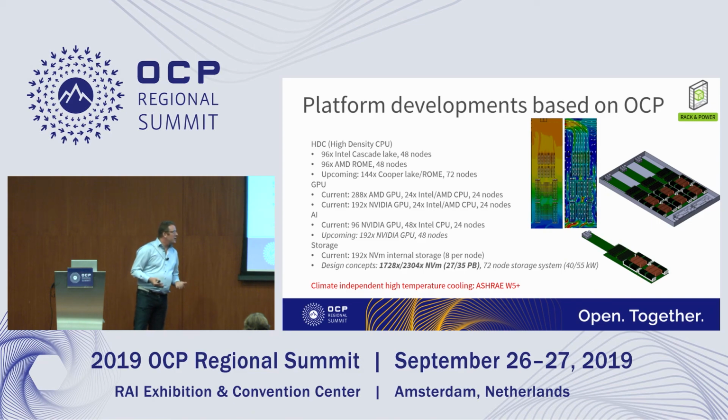Now, we're doing this work also together with some of the OCP members, OCP partners within OCP. And with those, we are aiming at some pretty disruptive new ways of designing IT, and a lot of non-disruptive stuff. So first of all, we already have developed a high-density CPU environment based on both Intel and AMD CPUs.